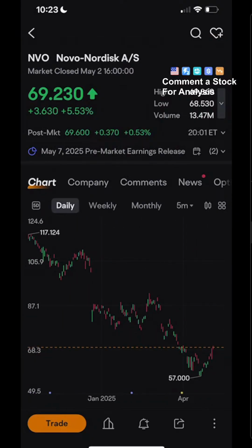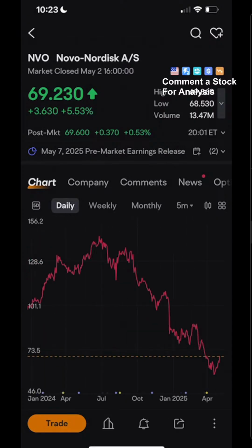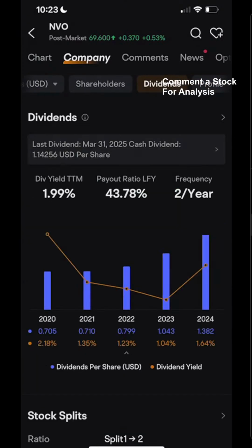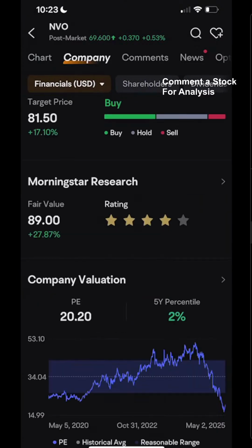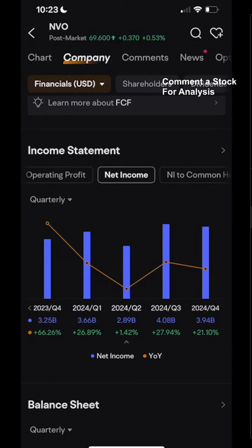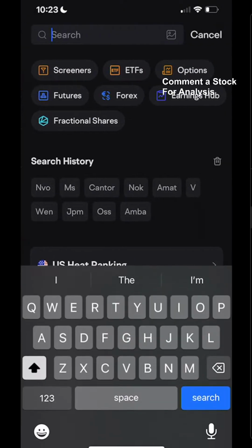So here's NVO. This is Novo Nordisk. This is the company that owns Ozempic. If you've heard of that, like weight loss prescription, this is the company that owns it, and they just partnered with Hims and Hers. Unfortunately, the Ozempic patent expires in 2027, which is unfortunate. But they're trading at such a low valuation, 20 times net income, super low. You get a 2% dividend yield with a lot of room to raise the dividend here. And if we go to the net income, it's incredible. They're making 3 to 4 billion of net income every quarter. So very nice.